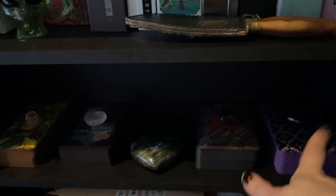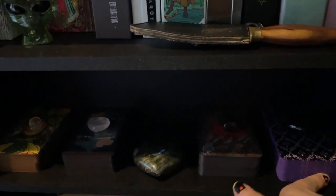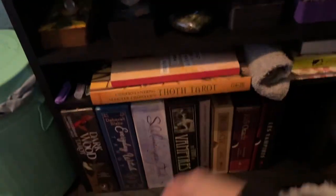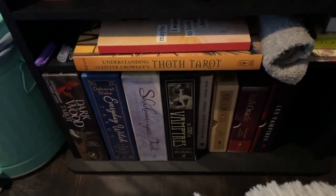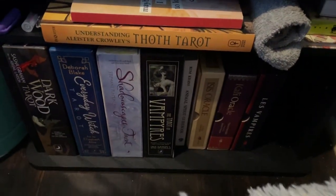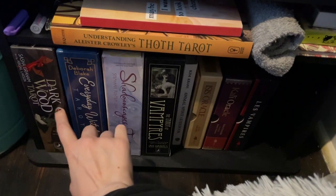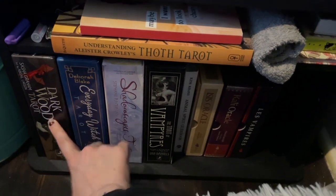So this one, the box is not out because the box is big and I don't like it. So I keep it in storage, basically. And then the big boxes are on this, move my pillow out of the way here. The big boxes are on the bottom shelf. So Darkwood, which, no, it actually is in the box right now. Forgot I put it back in the box, so it's actually in there.